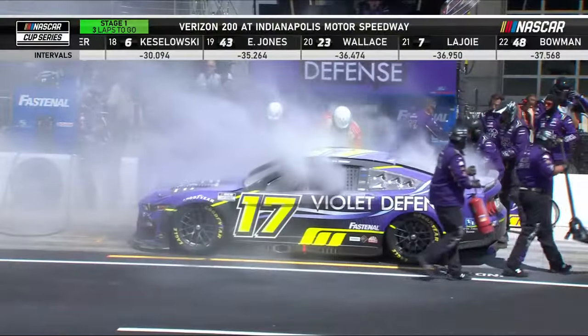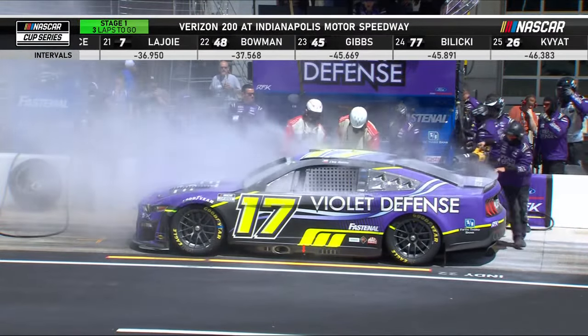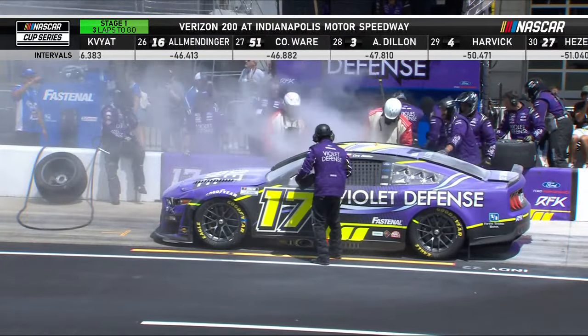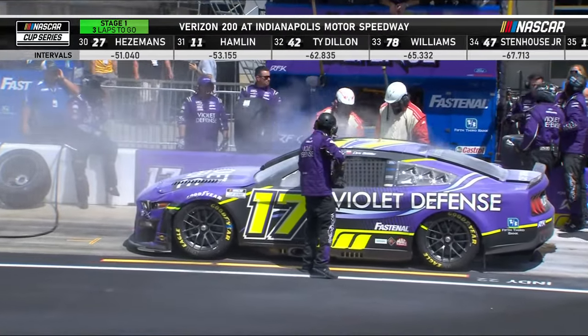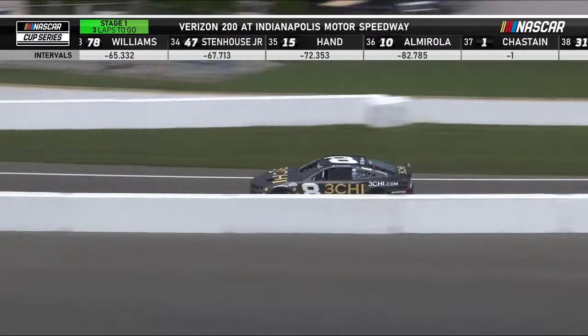Of Chris Buescher has just come to pit road, and while he was on pit road, the car caught on fire. You see all the smoke and dust from the fire extinguishers used to put the fire out, but now I'm not sure Chris Buescher can see. I'm not sure how he's either breathing in this thing. How you doing in there, man? I can't see. And as we say that, here comes Reddick before the end of the stage.